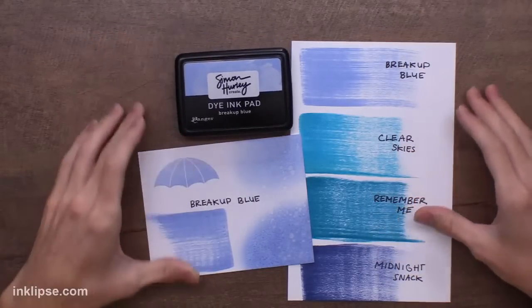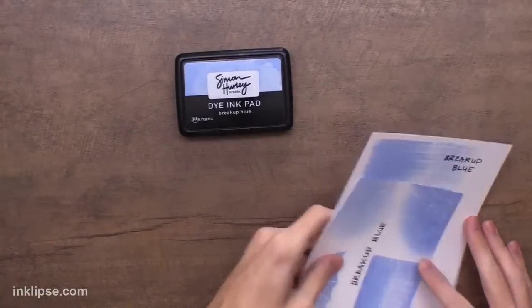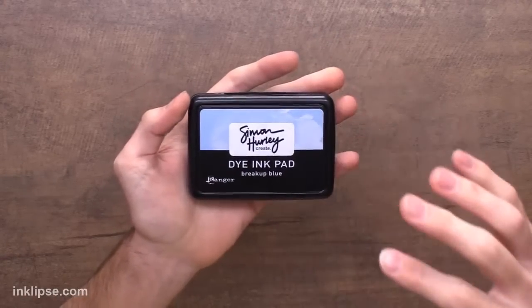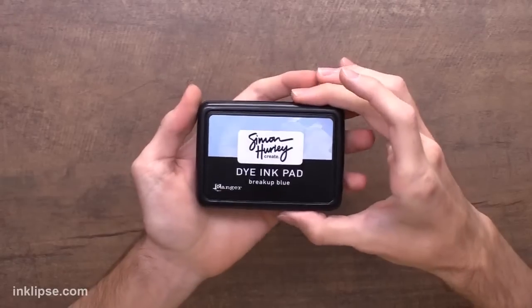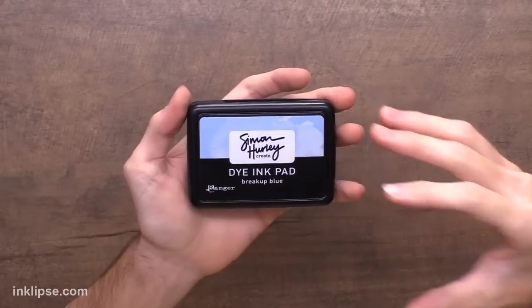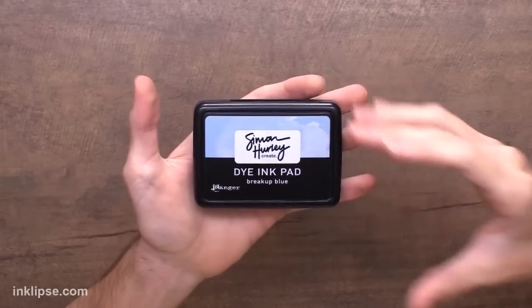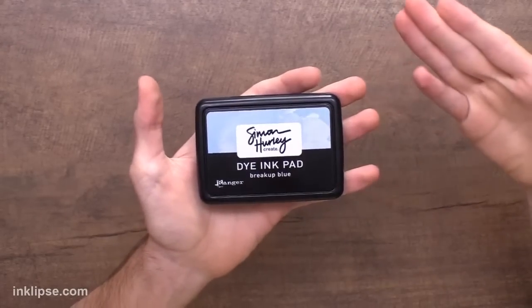Yes, I do also want to mention this, you can purchase it along with a reinker. It doesn't come along with it, but you can purchase the reinker separately. I recommend doing that when you have a lighter tone like this. So I don't usually recommend getting a reinker right away with all the tones. Of course, if you want to, you can, because they do last quite a while.